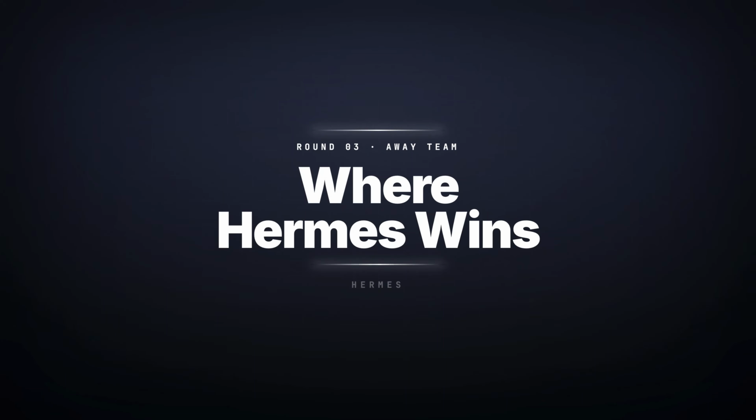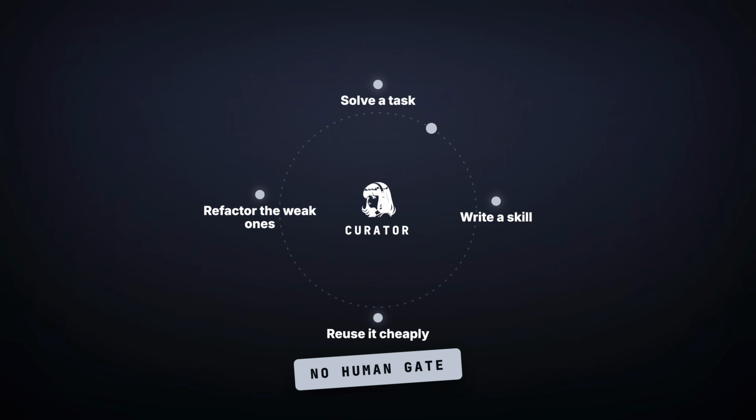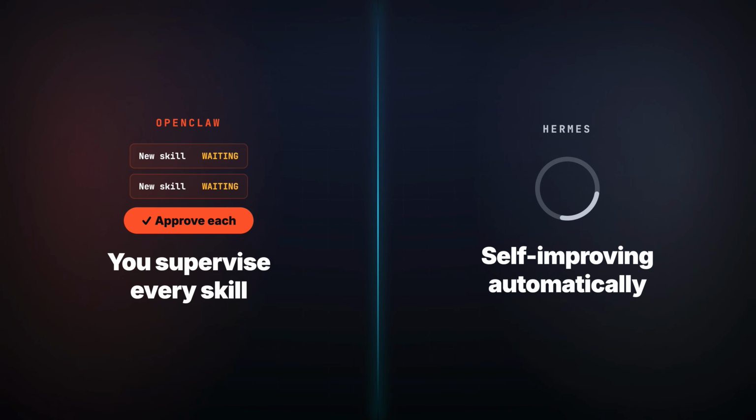Hermes wins on three things too. 1. The automatic learning loop. Hermes Curator runs continuously, writing skills from your agent's work, monitoring which ones get used, refactoring underperformers, all without you approving anything. OpenClaw shipped Skill Workshop in June 2026 to do the same thing, but it's the safer, slower flavor.